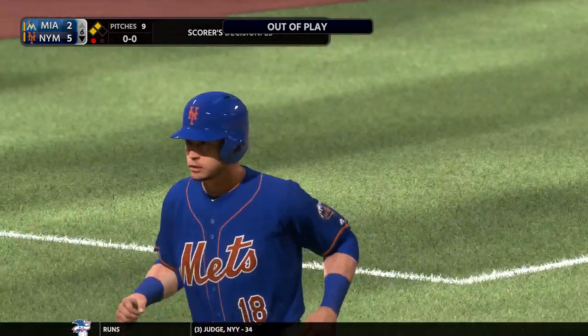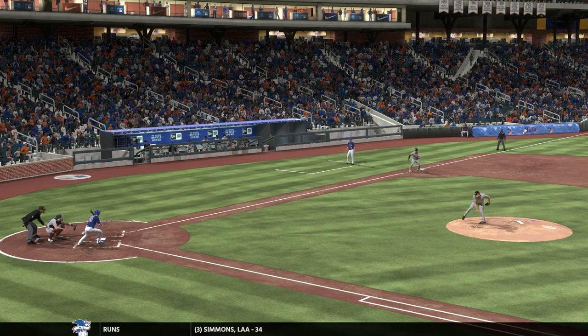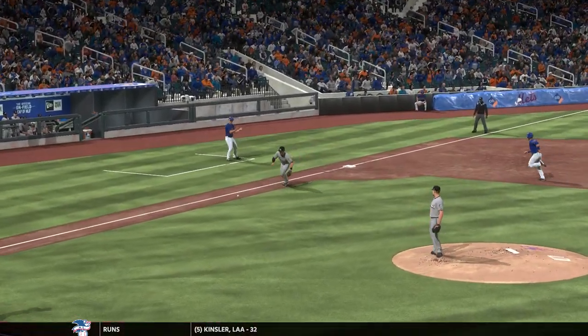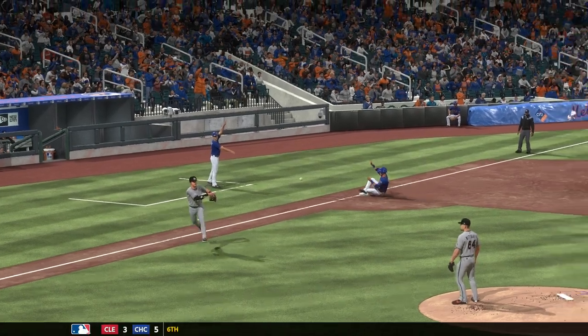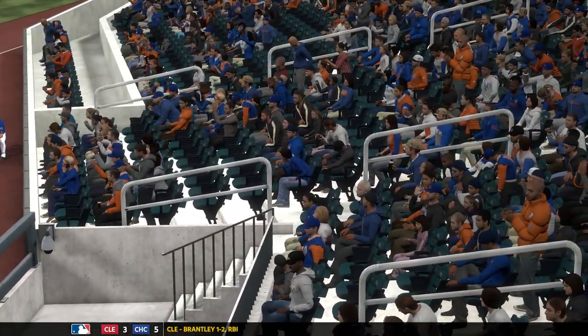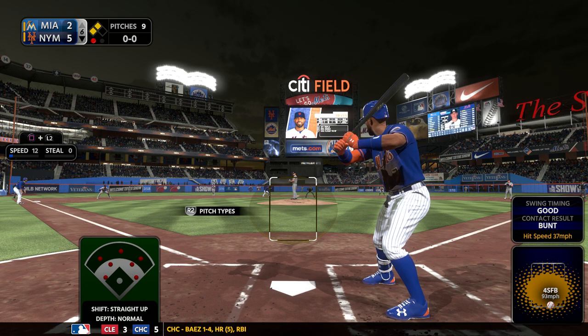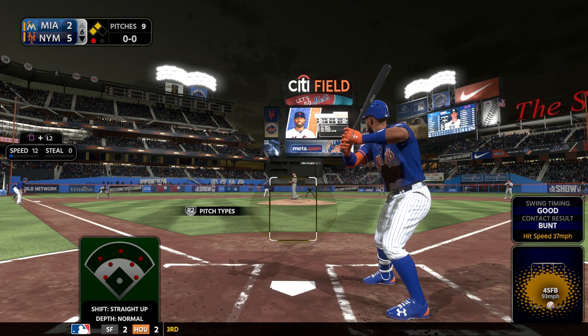What? No way! What just happened? And don't forget, on a ball thrown out of play, the rule says that the runner gets the base he was running to plus one more. Oh my god, that's awesome. No way. So I made them go one step.